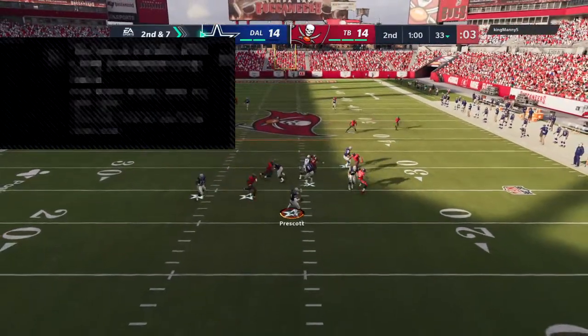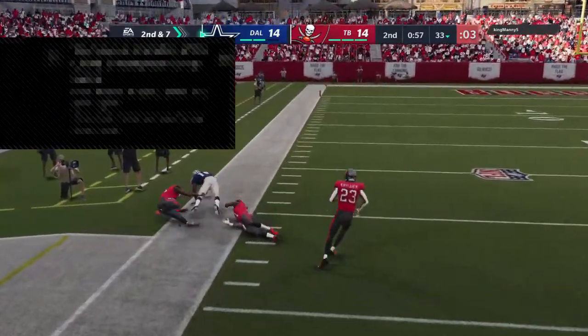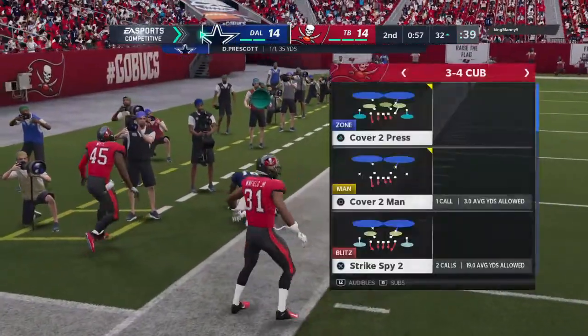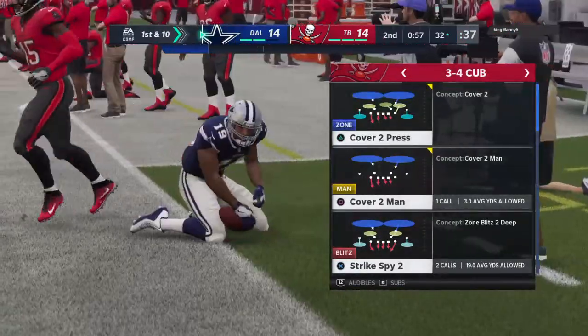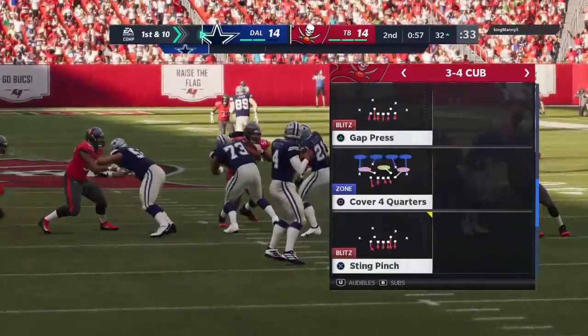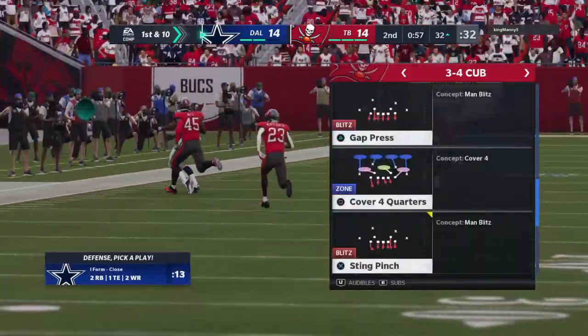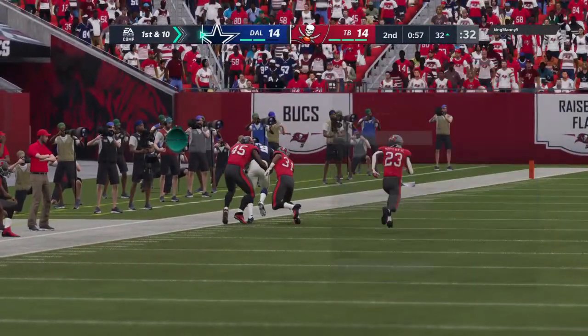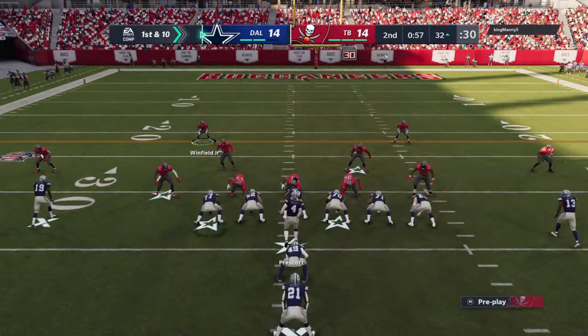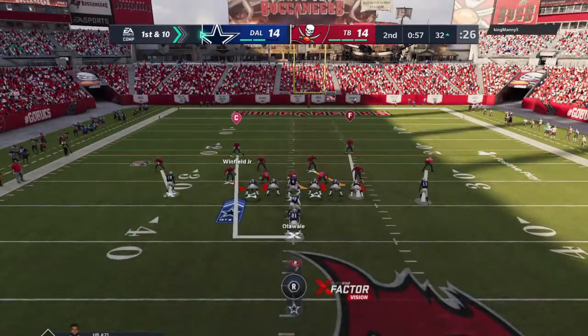Prescott from the gun. Letting one fly deep for Cooper. And that's caught inside the 35. And he'll be out just a yard or two shy of the 30. And that one results in 35 yards. And a Cowboy first down. So the big play changes the complexion of things. Here's 1st and 10 just outside the 30.